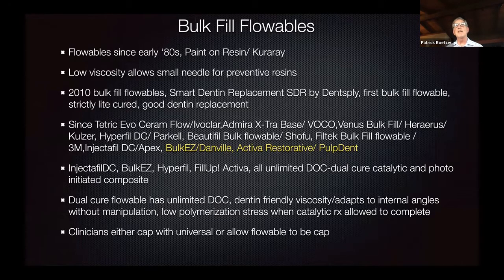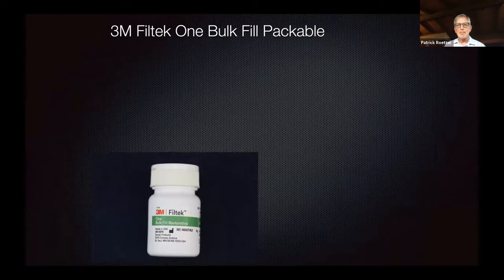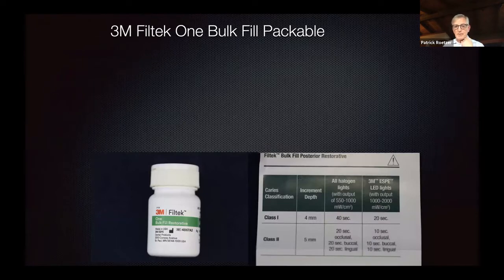Keep in mind that we always considered our best wearing composite for posteriors to be Heliomolar, which wasn't that highly filled. So how about 3M Filtek One bulk fill packable that you're going to see in the BioClear technique? That's what they use. So if you have a class 1, they're saying your increment depth should be 4 millimeters. If you got a halogen light, hit it 40 seconds. With the SB LED light, which would be the same as the Valo, 20 seconds.